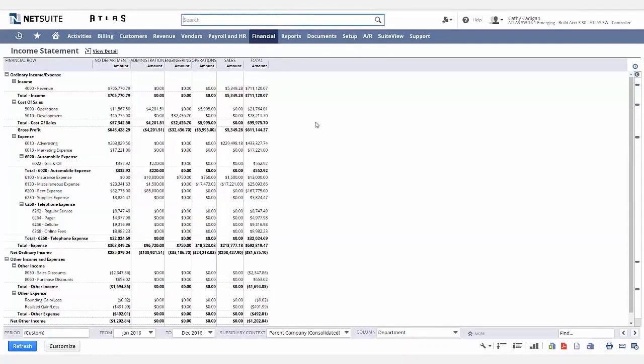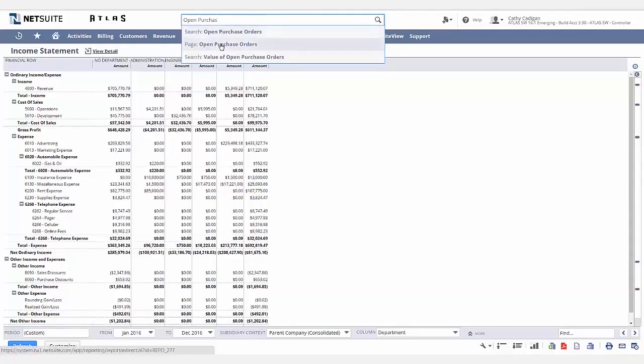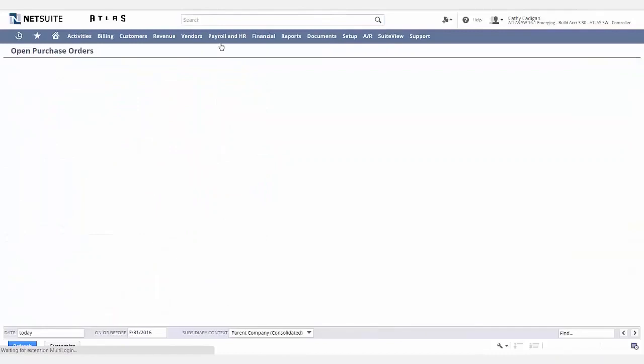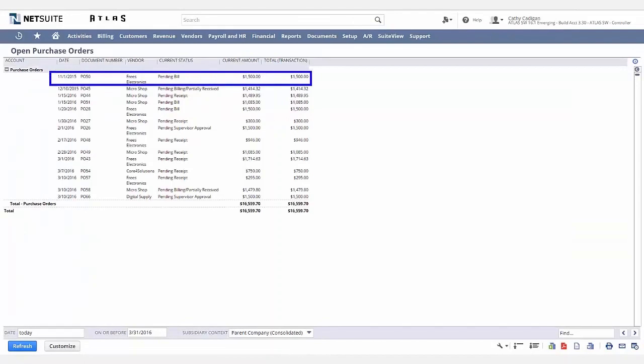NetSuite also provides many useful reports to accommodate the entire procure-to-pay process that you have seen today. Using the global search again, I can pull up the open purchase order report. Here you can see the open purchase order report. This report shows you the status of all purchase orders by vendor, such as pending billing, pending receipt, pending approval, and so on, as well as the current and total amount of each purchase order. At the bottom, you can see the total outstanding committed spend, so you can always have visibility in real time when you need it.